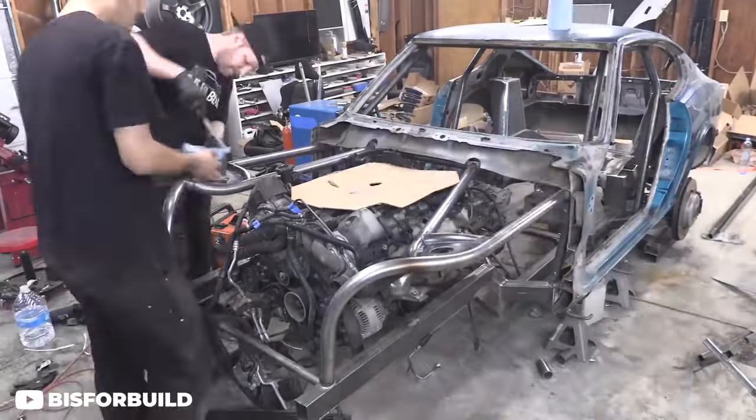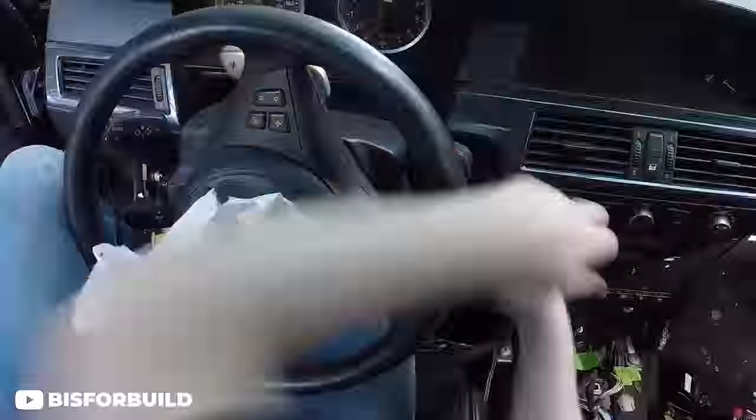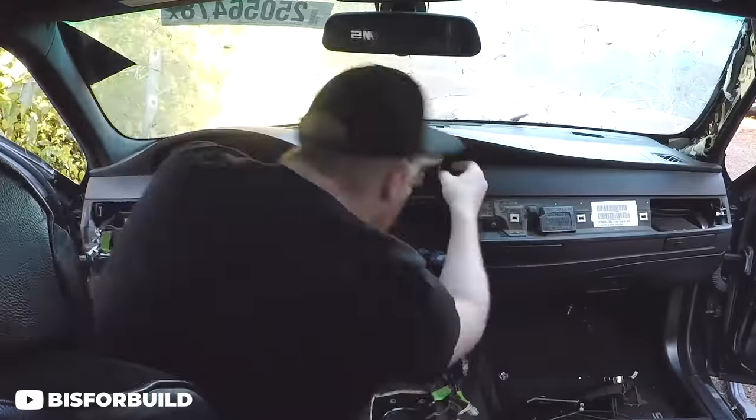I think the amount of custom work and fabrication is huge. The whole thing is literally built from the ground up. The custom chassis, everything is just completely built by him, and that is super, super freaking cool.